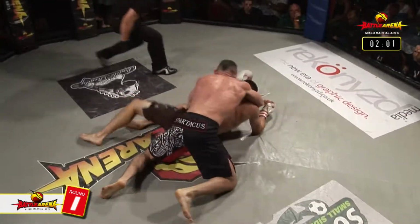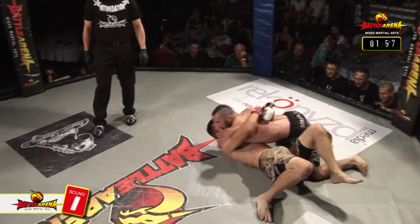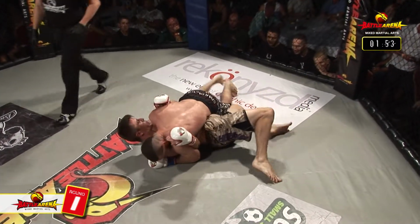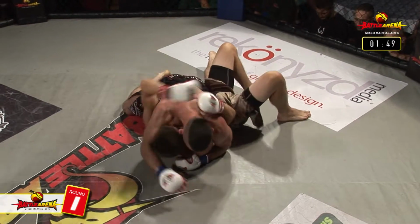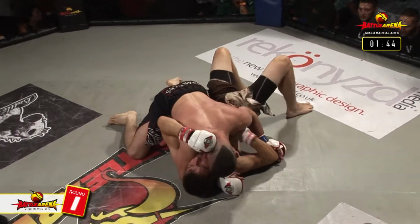He gives it back and a lovely German for Krzysztof there. Ends on top in side control as well. Let's see what we can do with it. Krzysztof needs to get his left underhook back. Yeah, Danny used that right underhook to get to his feet before. Let's see if we can do it again.